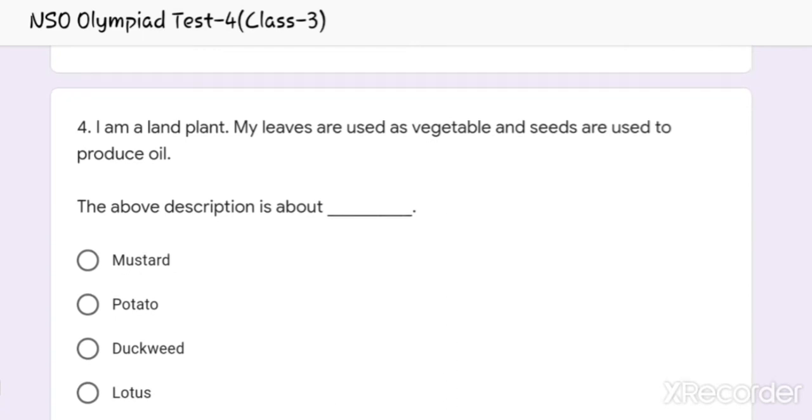Question number 4. I am a land plant. My leaves are used as vegetable and seeds are used to produce oil. The above description is about dash. Option 1. Mustard. Option 2. Potato. Option 3. Duckweed. And option 4. Lotus. And the correct answer is option 1. Mustard.